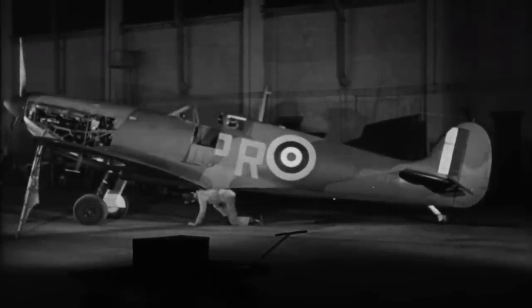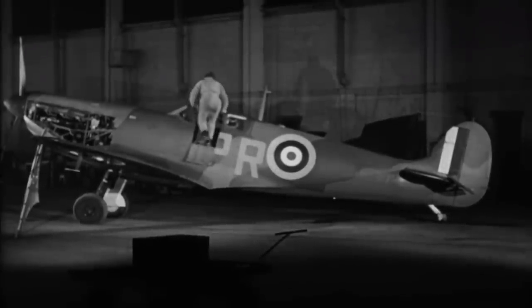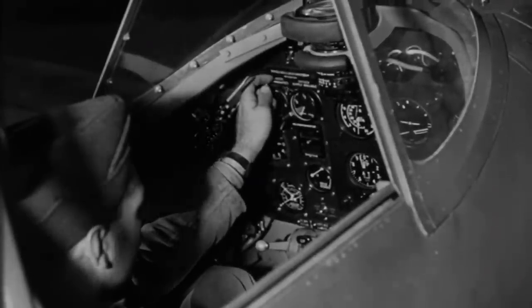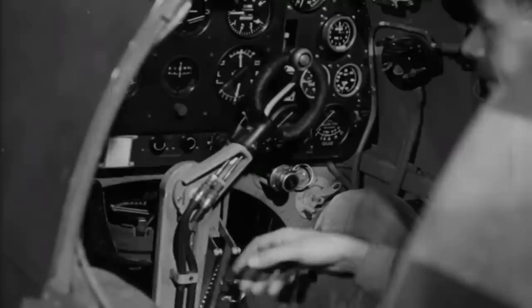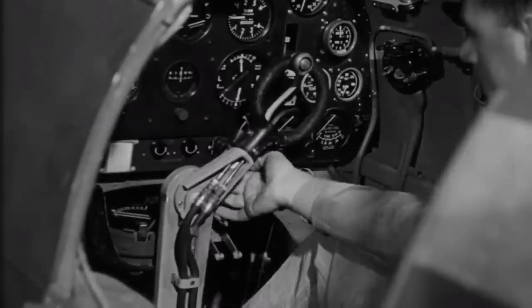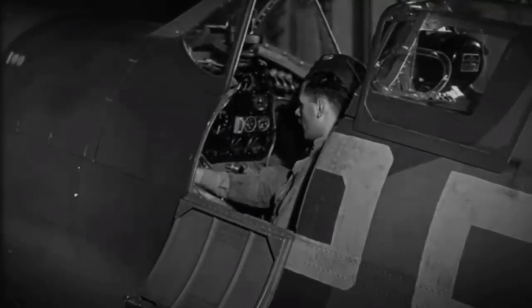He has to get underneath to view the downward recognition lamp. He tests the navigation lights by operating the switch. Now the landing lights. Now the cockpit lighting. Now he is putting all switches at on in order to test the insulation between the poles and Earth.